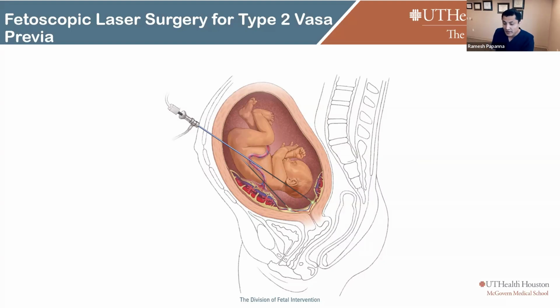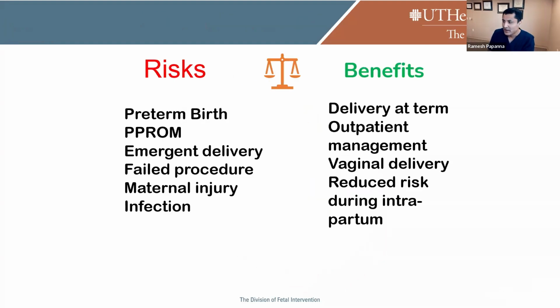The other important thing is, when you do a laser for TTTS, we are kind of cornered. If you don't do laser, babies are going to die. Whereas here, you're doing a laser to improve the outcome for the mom and the baby. But you have an option, which is don't do it, do a C-section before they go into labor. So that option creates a mental gymnastic for the surgeon. That's another talk altogether.